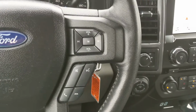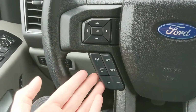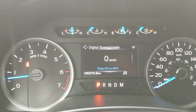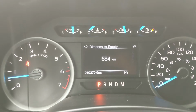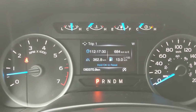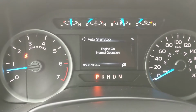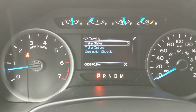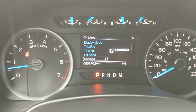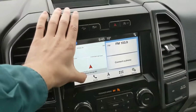Moving down to the steering wheel, on the right hand side you have your hands-free phone and radio controls, and on the left hand side you have your cruise controls and then your controls for your center info screen here, where you can cycle through information such as your digital speedometer, engine info, MyKey status, distance to empty, transmission temperature, tire pressures. You can also go into your trip and fuel, so your trip 1 and 2 stats, and then your fuel economy, compass, and auto start stop status. Also have your towing status, off-road status, and then settings for some features around your vehicle and your screen setup in general.